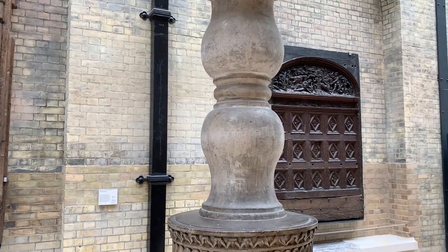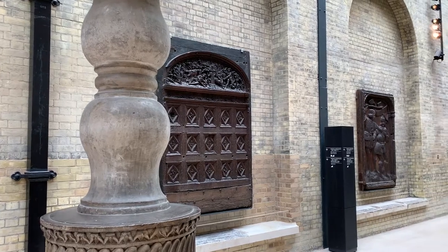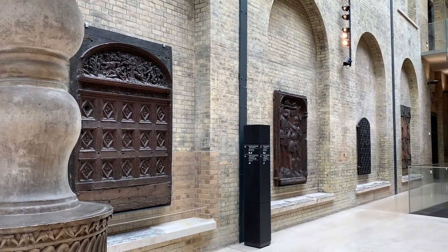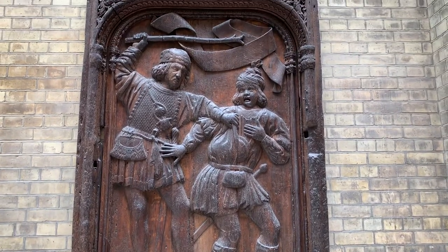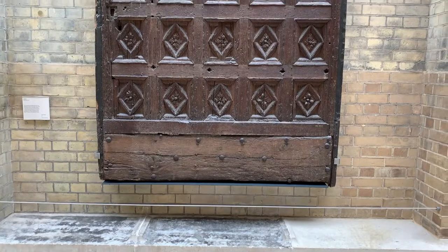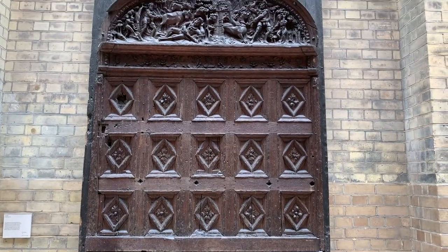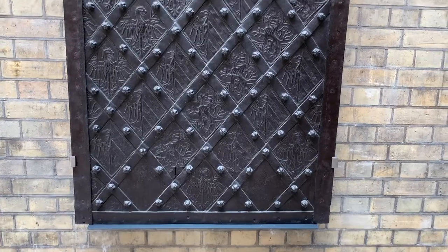Immediately, as you round the corner from the previous exhibits in the Sainsbury Gallery, you are met by a wall of wooden carvings. All of these carvings are either doors or panels. These pieces are all placed in their own little alcoves against the brick wall. They are made up of either wood or metal, and they surround a large sculpture, which is the centerpiece of this area of the room.